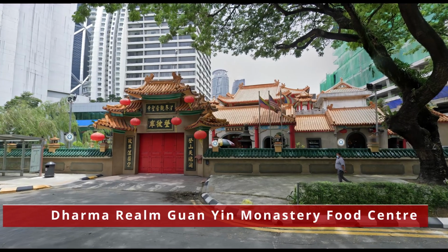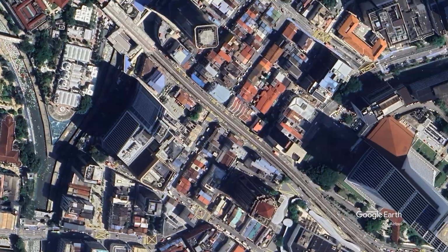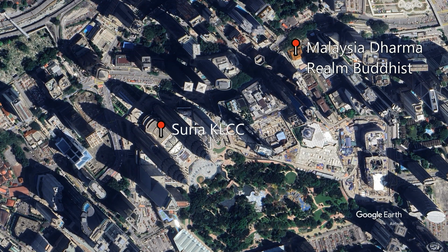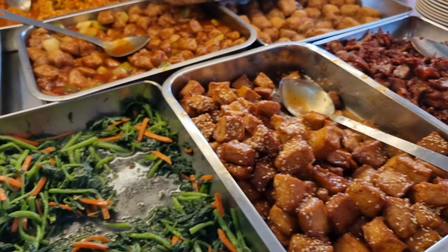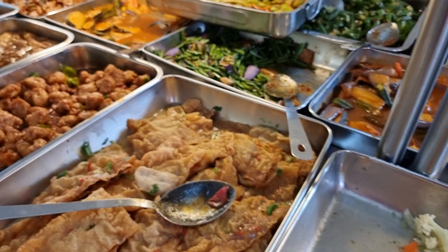An interesting and cheap place for vegetarians to find food is the Dharma Realm Guan Yin Sagely Monastery Food Center. It is located inside a temple just outside KLCC and serves rice or noodles with vegetarian meats. The chefs skillfully use tofu to mimic the texture and taste of pork, chicken, and other meats.